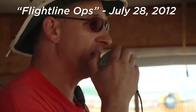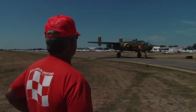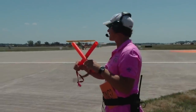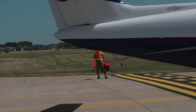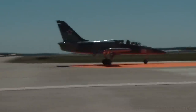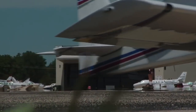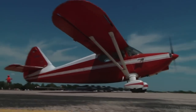Attention on the Orange Net, this is Flightline Ops. The air show waiver today is active from 2:30 to 6:30, so about an hour and a half from now, we're going to be closing for the air show. They're coming and going. Taking off and landing. Over 22,000 operations during the week. With all the movement, it takes hundreds of volunteers to staff the flight line at AirVenture.